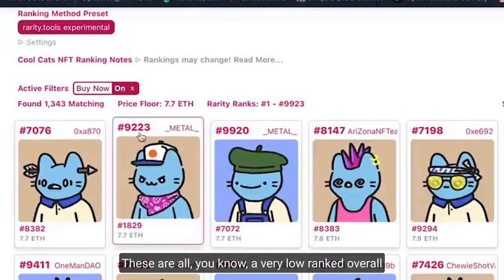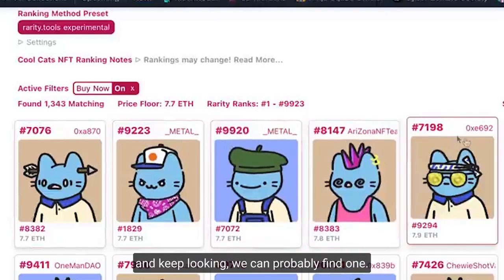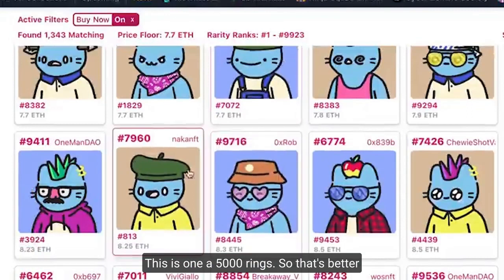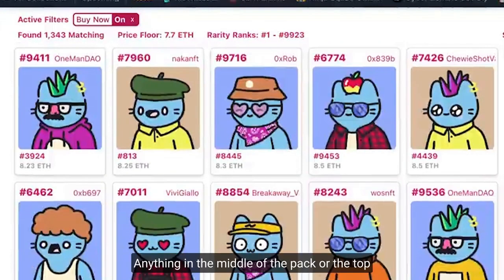These are all very low ranks overall. But if we scroll down a little bit and keep looking, we can probably find one. You can see right here, this is one of the 5,000 rings, so that's better, but it's still not that great. Anything in the middle of the pack or the top of the pack is always going to be floor material.